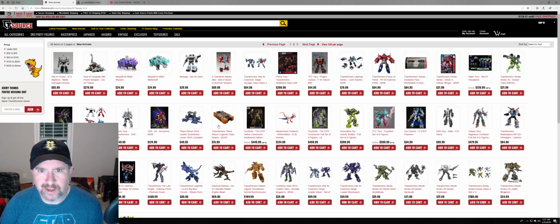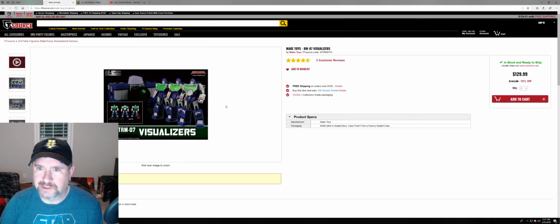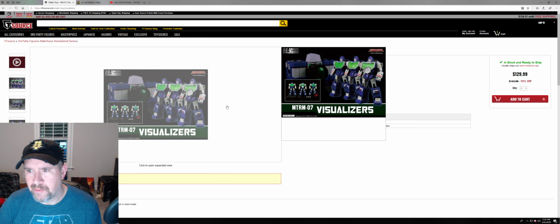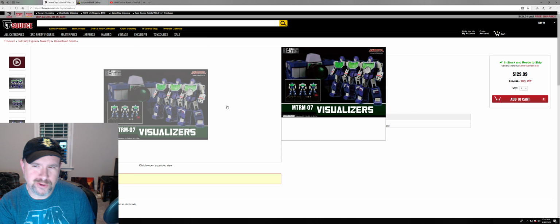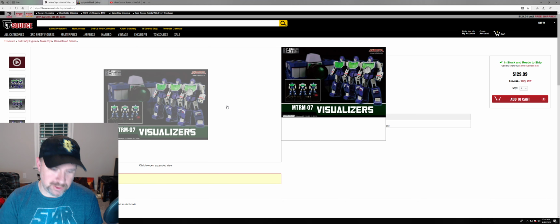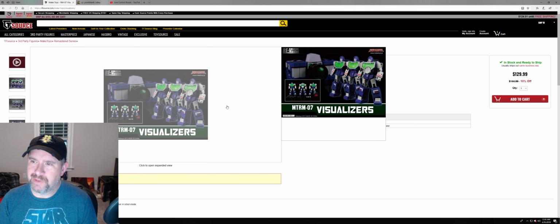Let's see what we got here. Here's this Wind Charger from X Transbots. Man, I like that too. I have thought about pulling the trigger on this right here. Let's bring it up. Not that I'm a big fan. These guys were in the cartoon. I think it would look good with some of those Energon cubes. Already got Megatron.